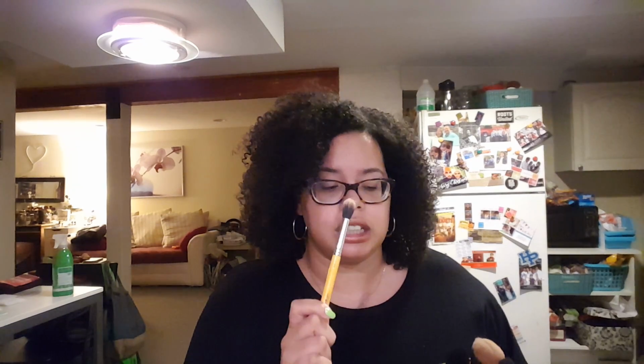A lot of times I like this style of brush too for concealer, but I have another concealer brush that I use. This is a knockoff of the Yachio brush from NARS, but this one I got on eBay a while ago. I have a video if you want to get all the deets for it. And I use this for bronzer, contour kind of situations.